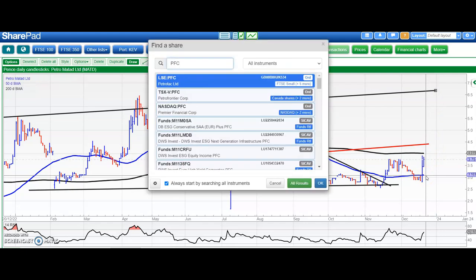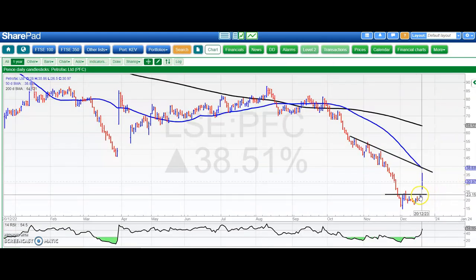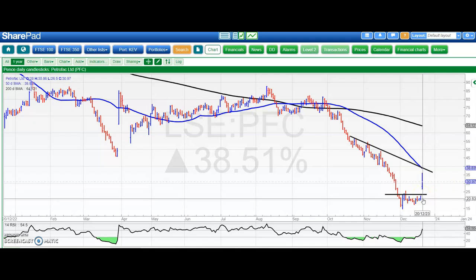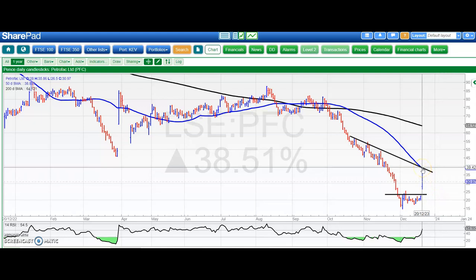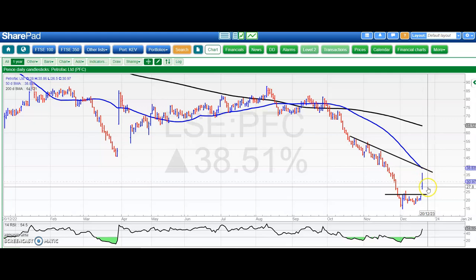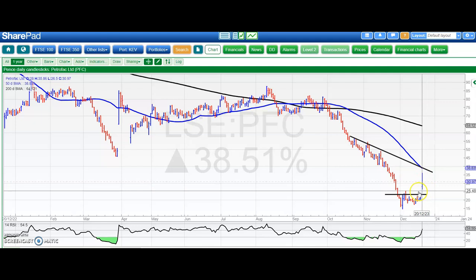Looked at Petrofac previously, and the message was that we were looking for an end of day close above the 23 pence neckline resistance. Unfortunately, the shares would just gap through that, which makes it rather difficult, but we're still looking for a target there towards the 50-day moving average at 40 pence over the next 2 to 3 weeks. Ideally, there's no break back below the top of today's gap at 26 pence, and obviously everybody was waiting for a break of 23 pence on that one.